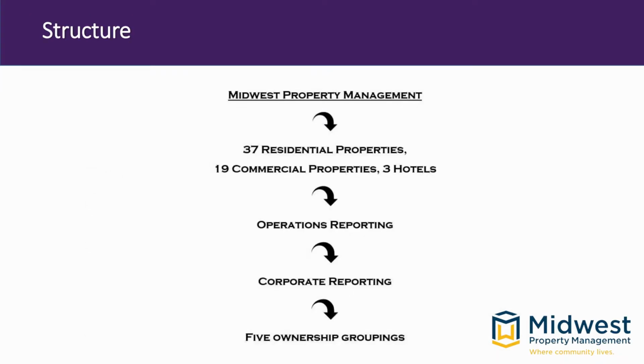So this is a little bit like a high-level look at our org structure. We take care of 37 residential properties, 19 commercial properties, 3 hotels. They all have separate operations reporting, corporate reporting, and we have 5 separate ownership groups. And as anybody knows, everybody wants to see something very specific and in their own way, and some people think that certain numbers are more important than other people think. Some people like graphs, some people like pivot tables. And so putting together the information for everybody exactly how they want to see it is more than a full-time job. And we bought Spreadsheet Server in July of 2017.